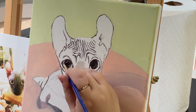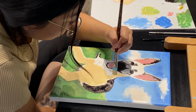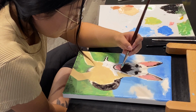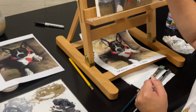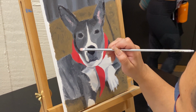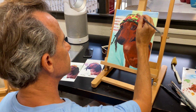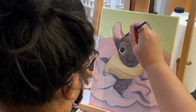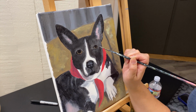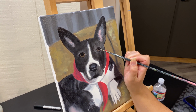Sometimes I'll ask them to map out the lines on their pets' faces. Once the pets are covered with paint, the real fun begins. And finally, they bring life to their pet paintings by adding a sparkle in their eyes.